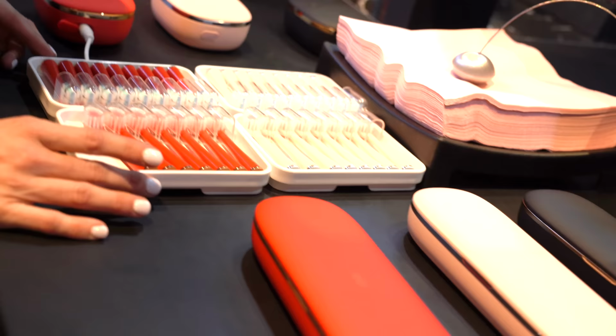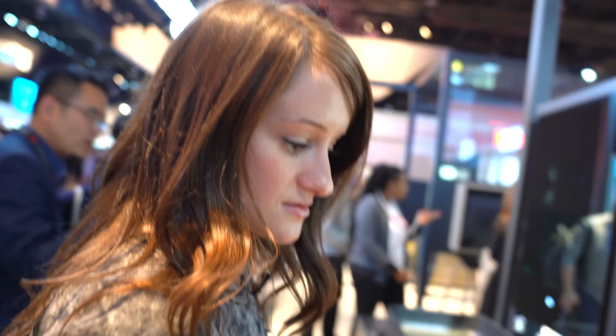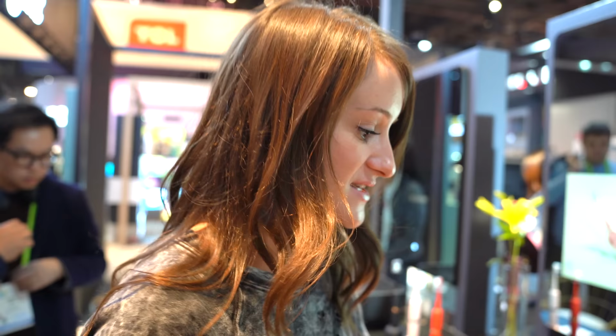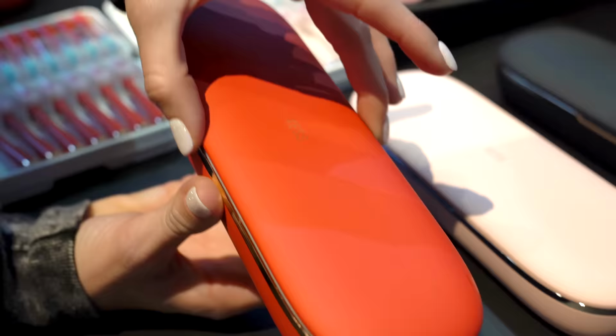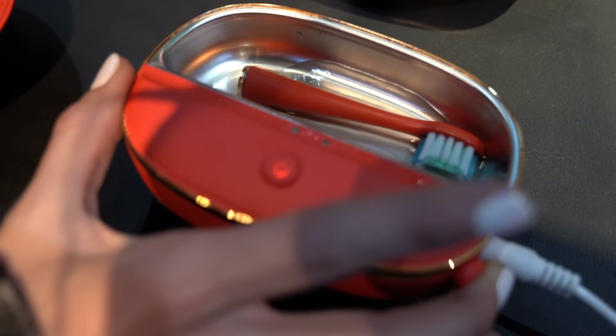These are so pretty. So over here we have some of the electric toothbrushes. I am a freak when it comes to cleaning my teeth, so I absolutely love electric toothbrushes. So here we have, this one has a 2-minute timer, pressure sensor. I have a habit of brushing too hard and my gums bleed, so that's pretty incredible. I like this red one. I've never seen a red electric toothbrush before. Oh! Is this for cleaning? Yes, it's cleaning. This is incredible.